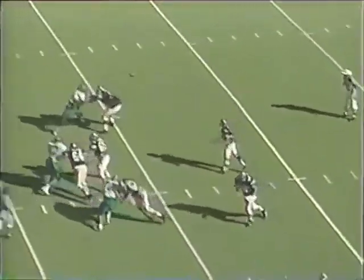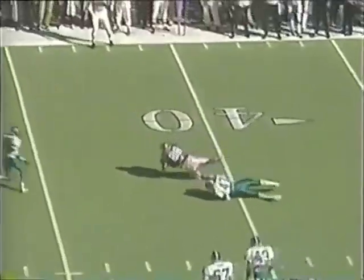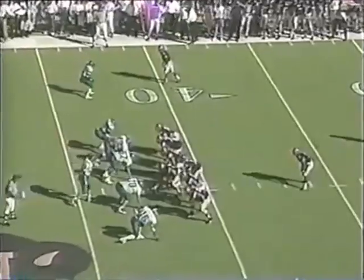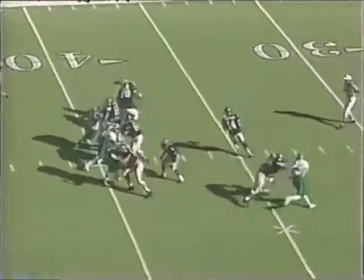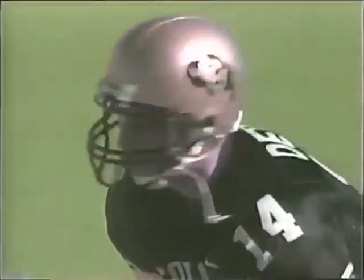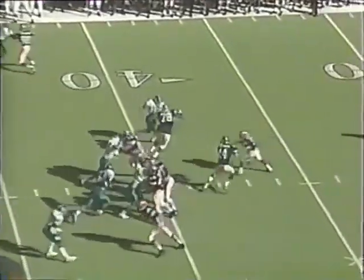Detmer in there at quarterback. The pass is caught by Leftis. Not much, though, just a gain of a couple. Over 300 yards passing across the middle, almost picked off. The throw was behind. Seemed to spark Colorado, then re-injured the knee.